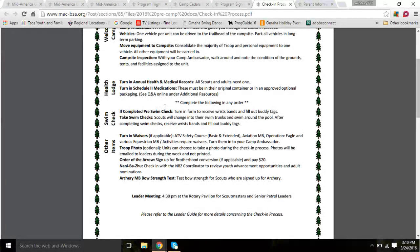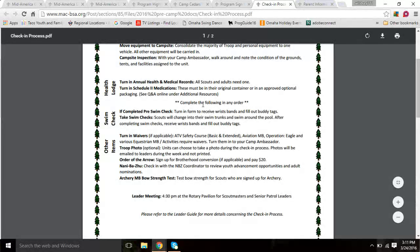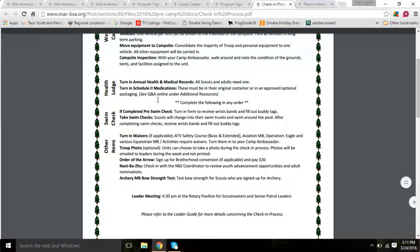With any medical forms and medications there at the Health Lodge, you have 2 different options. You can either turn medical forms in prior to your arrival to camp, as we have a few medical review dates that are listed online, or you can bring those to camp and review them at camp. If you turn in your medical forms earlier, again, there's a few different dates out. You can see here as far as medical review dates and also to register. This will quicken your check-in process. So it's a great opportunity and make sure everything's complete.